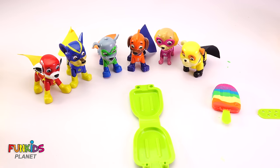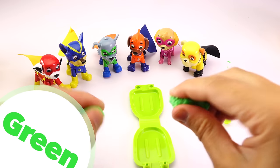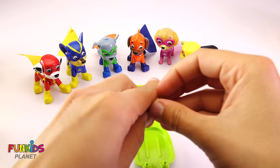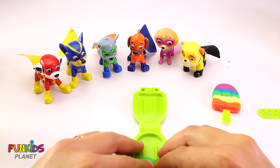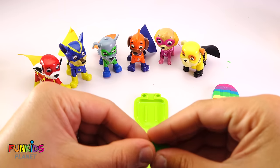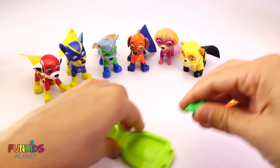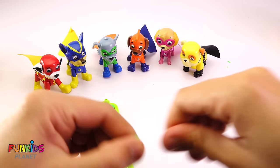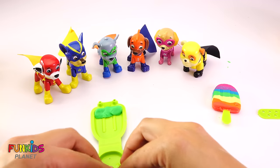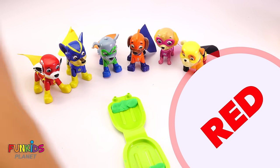watermelon popsicle. So with a watermelon popsicle, first we're gonna get some green Play-Doh. We're gonna put it in the very bottom like this. Maybe do a little less than that. There, we gotta do it on both sides. There's our green. Now we need to get red. We're gonna put red everywhere else.